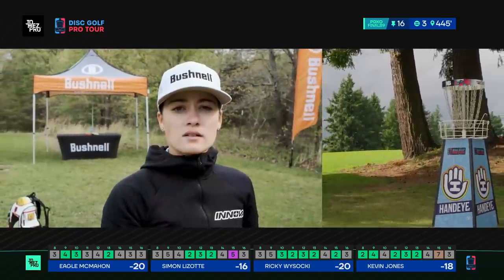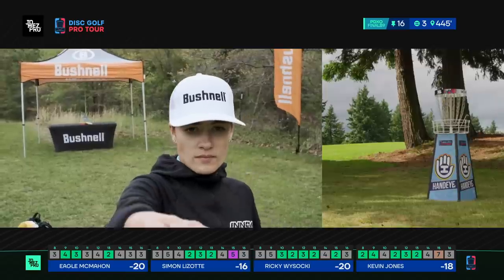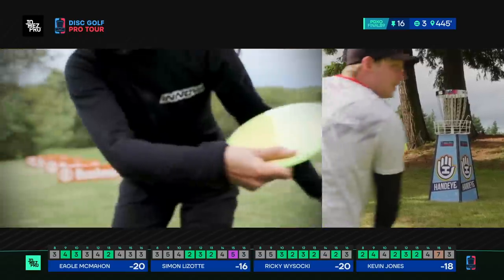I know how far I am. I know the height now. Having the Bushnell rangefinder, no matter where I land, gives me that extra level of confidence.